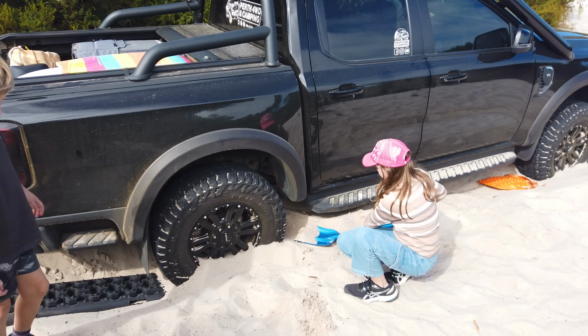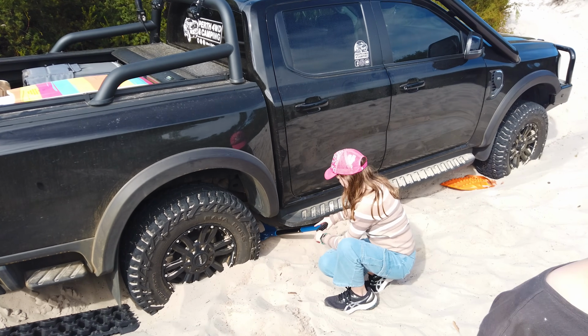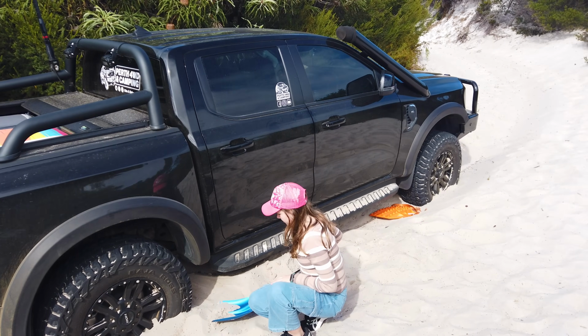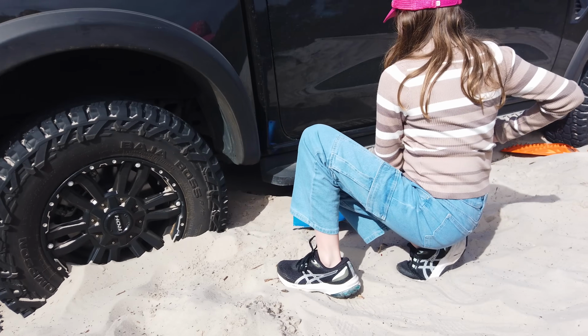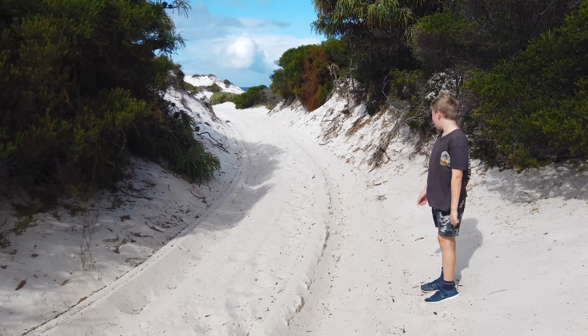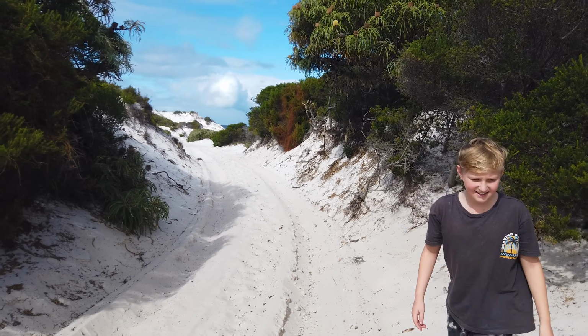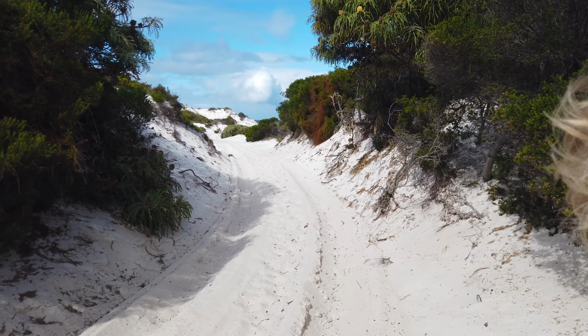Good job, Izzy. It's fun. Makes it more interesting. I reckon Dad did this on purpose. What do you reckon, Maxie? Do you reckon we'll make it? Maybe. Looks soft though, doesn't it? It's very soft. Feel the sand. Very.